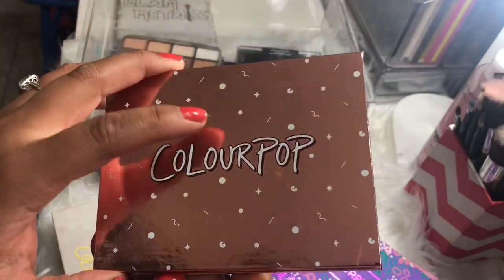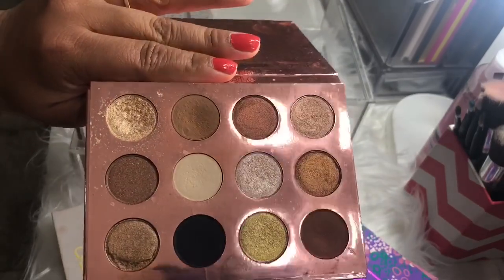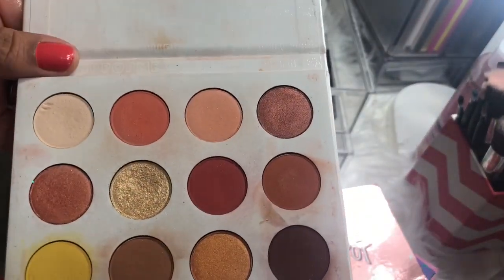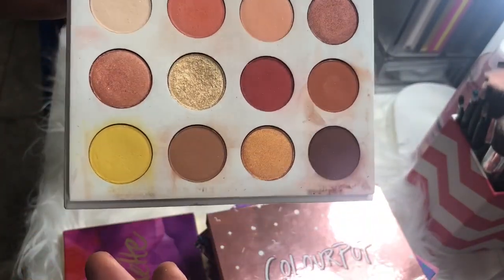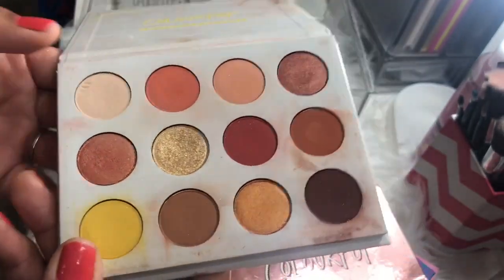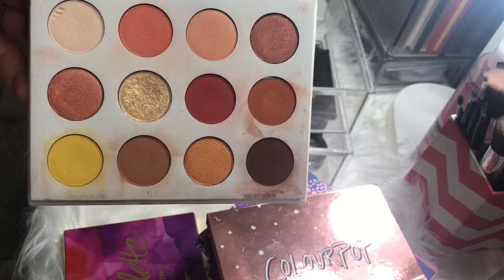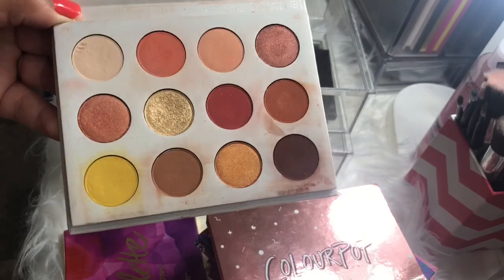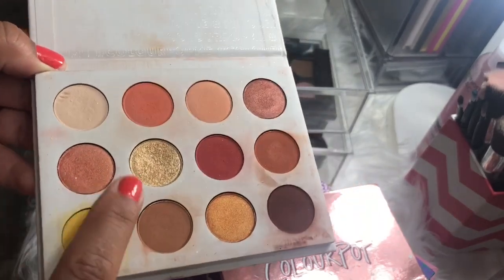The next ColourPop palette is the I Think I Love You palette, and that's what this looks like. And the last ColourPop palette is the Yes Please palette. And this packaging just gets dirty no matter what. But this was my first ColourPop palette, and it is probably one of my favorites, besides the Kathleen Lights one. But yeah, this gold is amazing. I have a really big dip in that one.